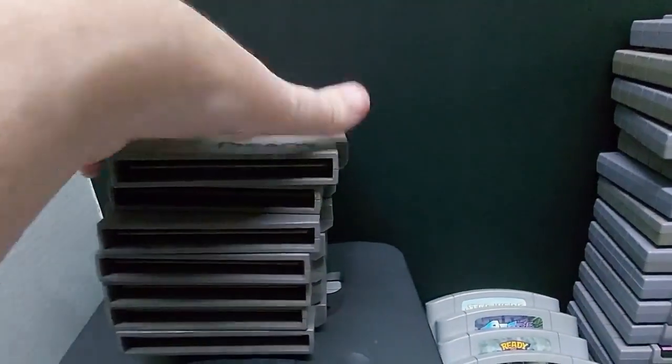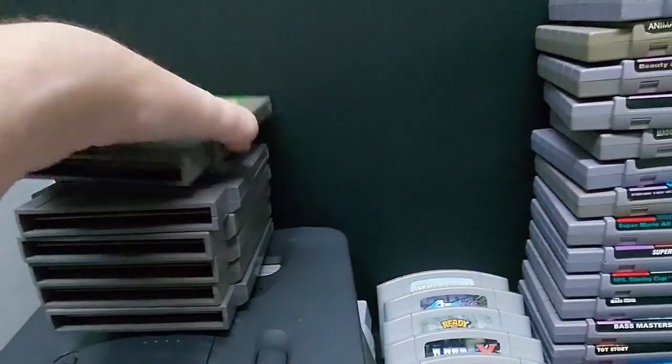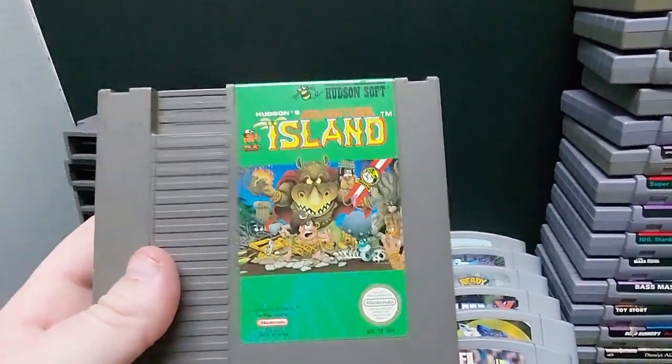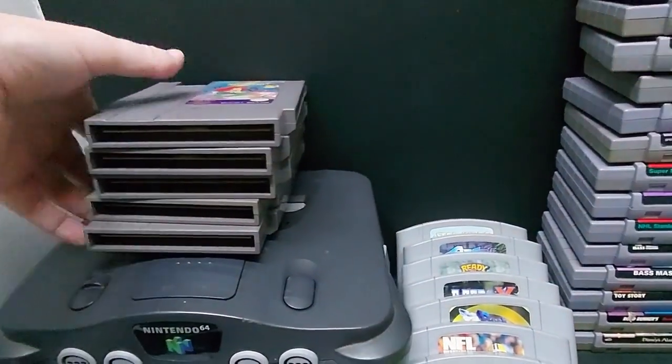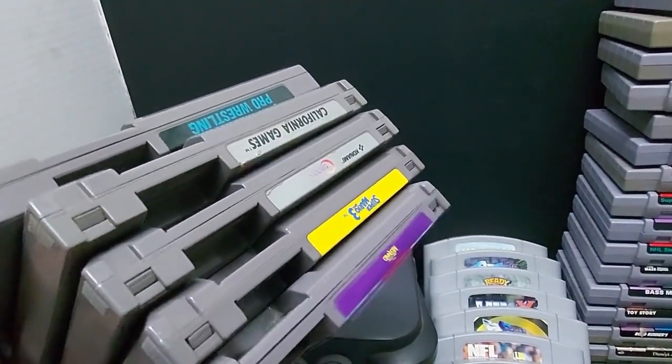I am going to be keeping two NES games. For some reason, I did not have WrestleMania. I've probably found it 1,000 times and just never kept it. And Adventure Island. So I've got Adventure Island 1 and 2 now. I just need the third. All of these others are extras for me, so they're all getting listed.